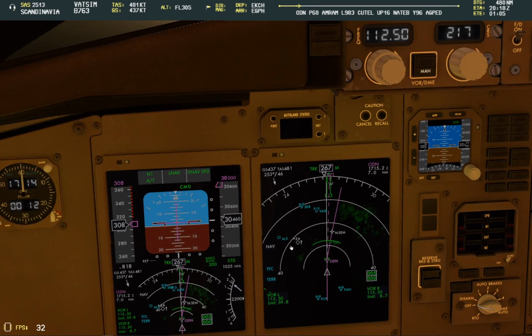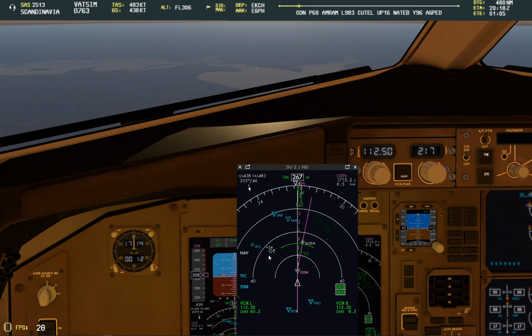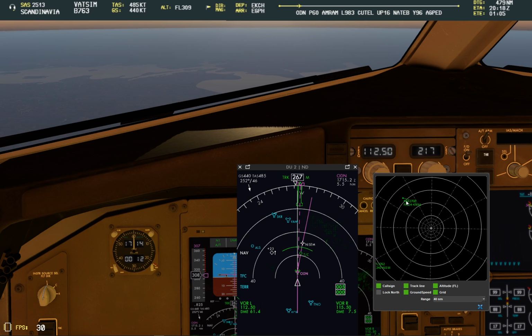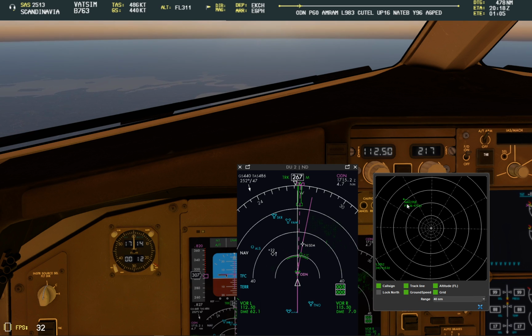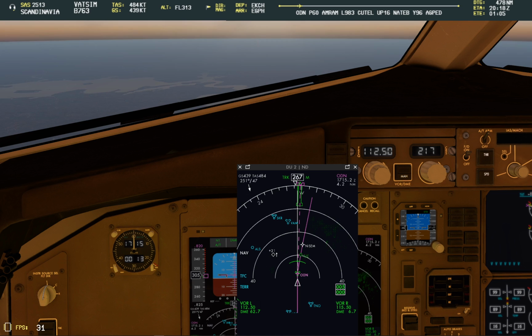Okay, we have some traffic coming up here, so we can't see much. He's about 30 miles away on our 10 o'clock position, far away. But here on my Swift radar I can see everything. I can see his call sign, his ground speed, his ground track. And if I want to know if we're going to be in conflict or not, I can download his flight plan and have a look.